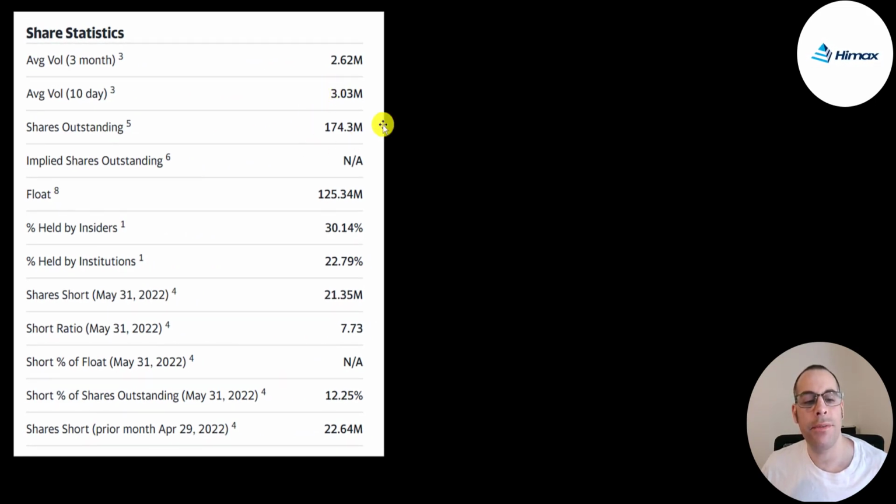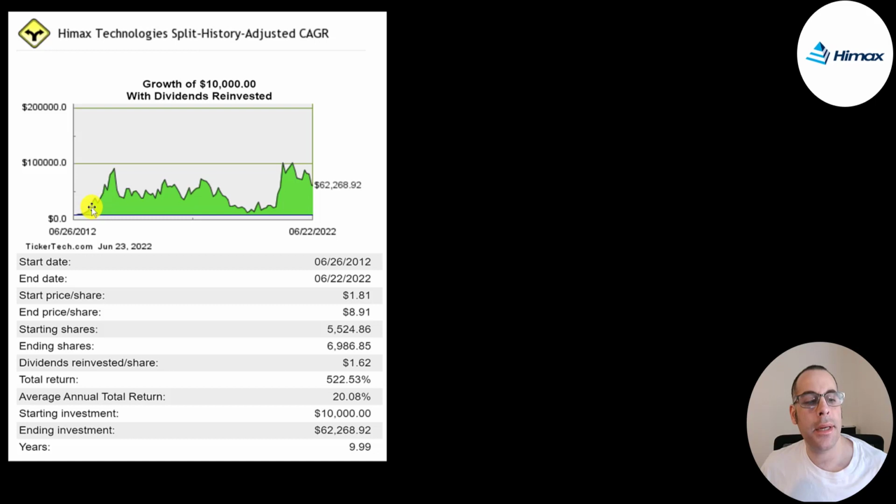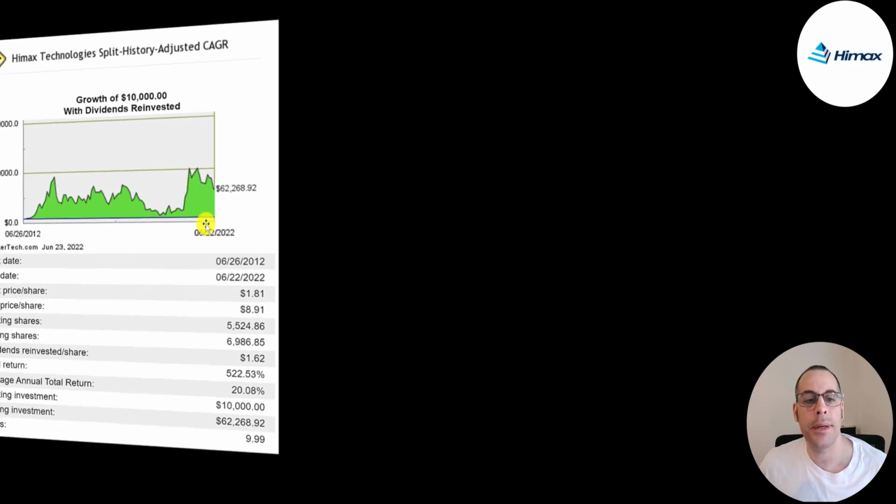Of the 174 million shares outstanding, 125 million are on float. 22% are held by institutions, and it has a high short percentage. Over 12% of the shares are shorted. If you put $10,000 into this company 10 years ago, you'd be really happy. Over $60,000 today. That's a 522% return, a 20% annual return.